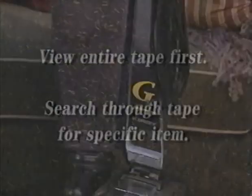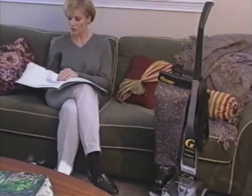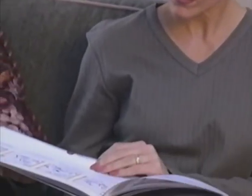To get the most out of this video owner's manual, view the entire tape first. Then, when you need a refresher, you can search through the tape to find the specific section or item you'd like to review. Please note this video is not intended to replace your G6 owner's manual. It can help get you started, but if you need more information, consult the owner's manual included with your G6.